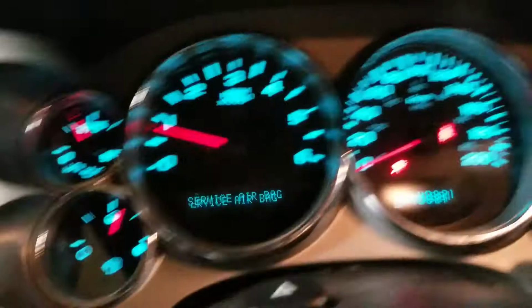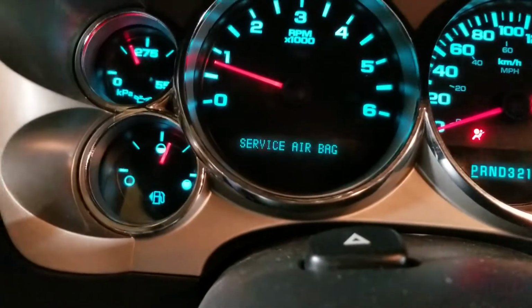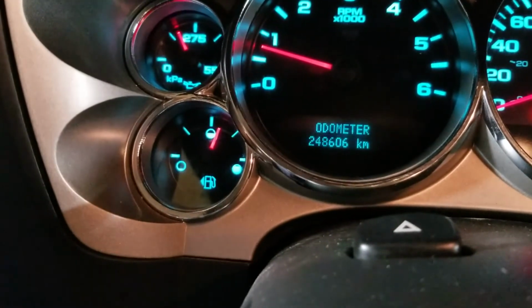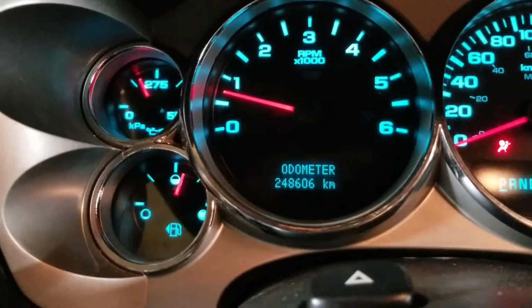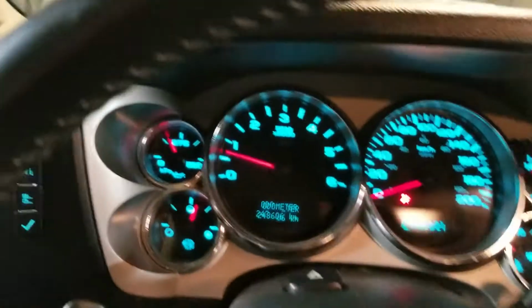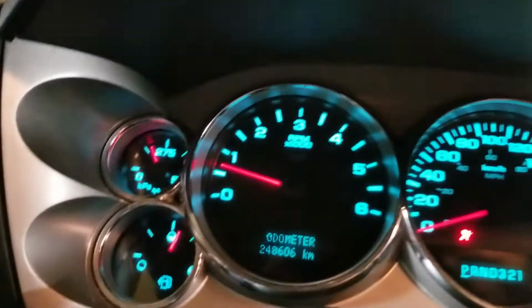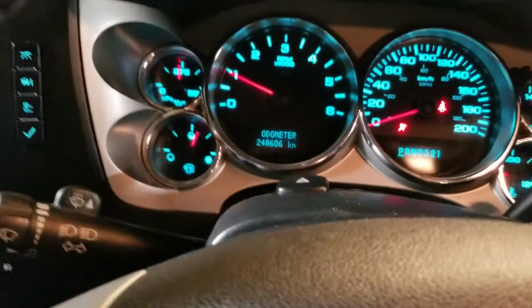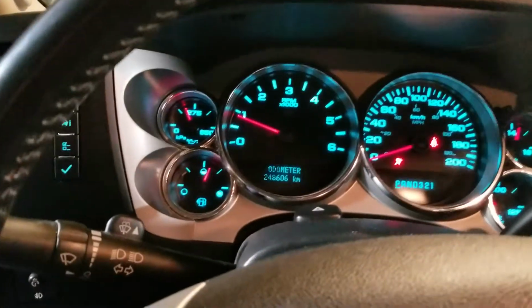And the odometer reading isn't on there now. I do have an airbag light, which is kind of too bad. Around 220,248. So that's kilometers, so about half that for miles, right? And the engine sounds fine. I'll give it a quick rev if I can reach the gas pedal. It sounds great. I'll shut that off.